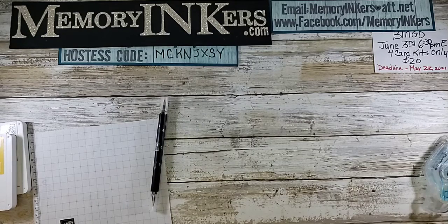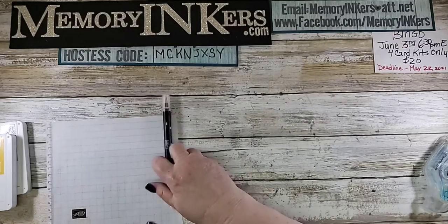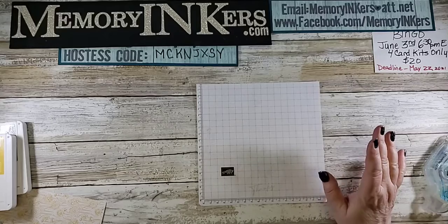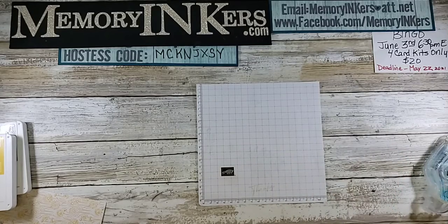Okay, I'm going to go ahead and get started with our tiny tip. I actually have 2 to share with you today, but they are very similar to the same tip. Oh, I forgot a block. Hang on. Got it. Okay.